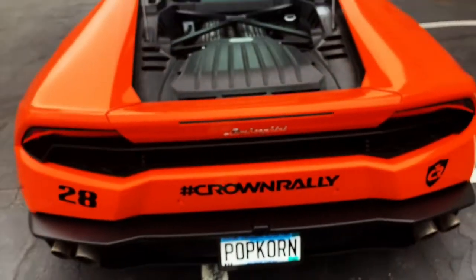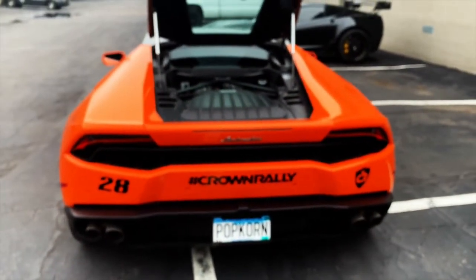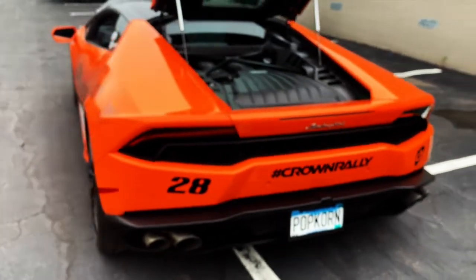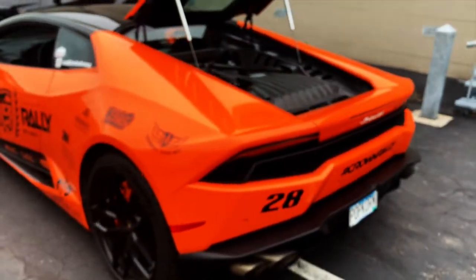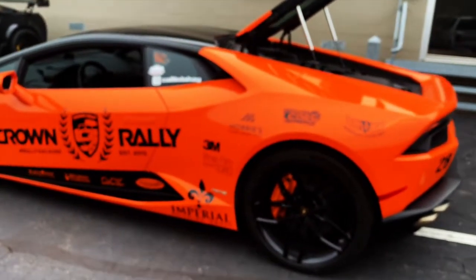Yeah, check that out. So this car tuned 7.5 pounds boost, roughly makes 800 wheel horsepower. Super reliable. We tune it 100% turnkey, ready to go right from us.